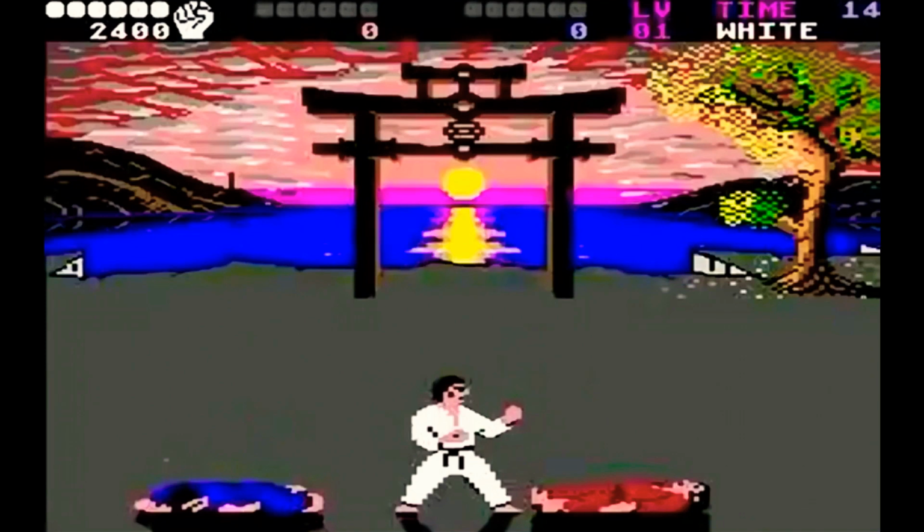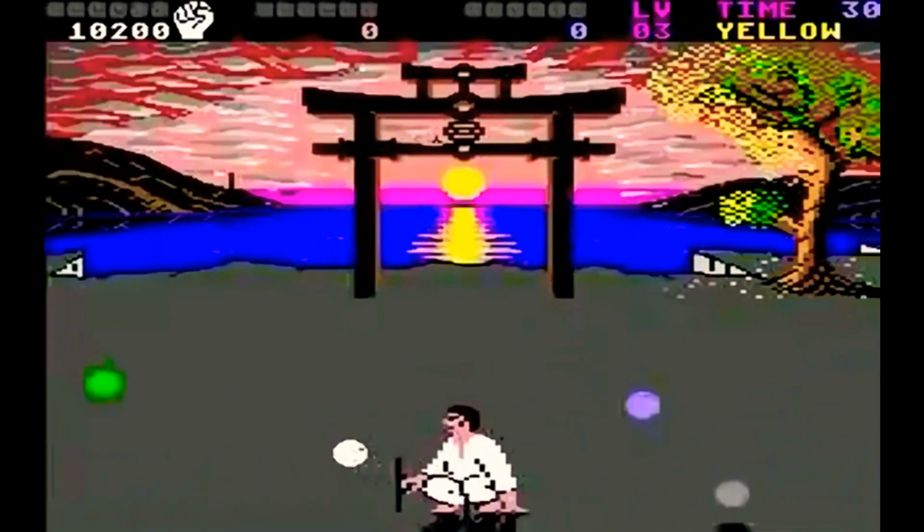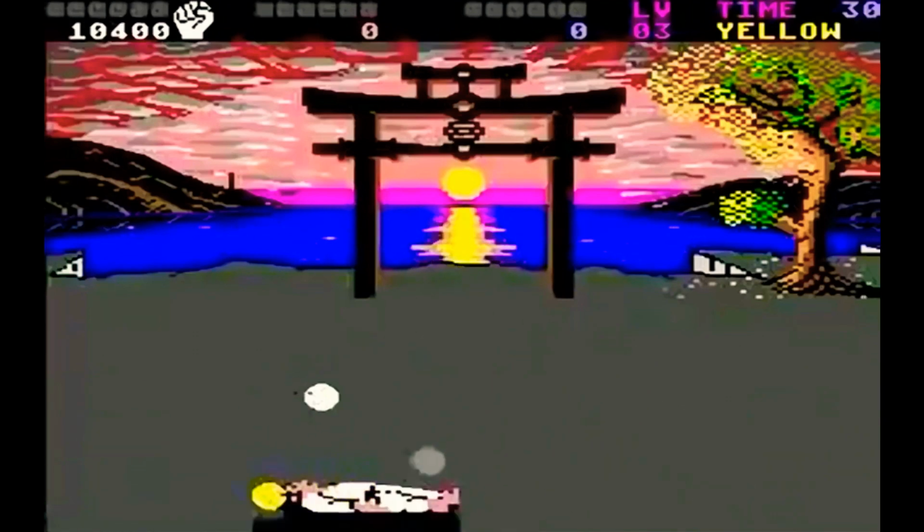When every second level is completed, there's a chance to increase your score via a bonus screen. In this game you appear in the middle of the screen holding a defensive shield. It's solid.